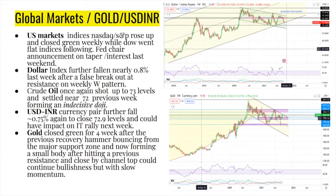Now, the US market. What happened after the tapering announcement by the Fed chairman? The Nasdaq and the S&P rose, but the Dow Jones was a little jittery, with a slightly bearish small candle, but overall US markets did well last week. The dollar index has fallen. The dollar is weakening further, with a 0.8% fall again.